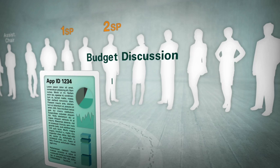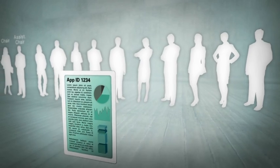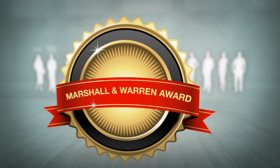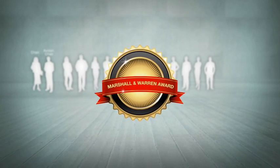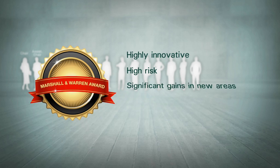It should be noted that for all applications, it is the responsibility of the applicants to make an appropriate case for all funding requests. NHMRC encourages support of highly innovative ideas. At any stage during the GRP, panels should consider nominations for the Marshall and Warren Award. This award recognises applications that are considered highly innovative, but which may be high risk and may also offer significant gains in new areas of knowledge and/or concept development.